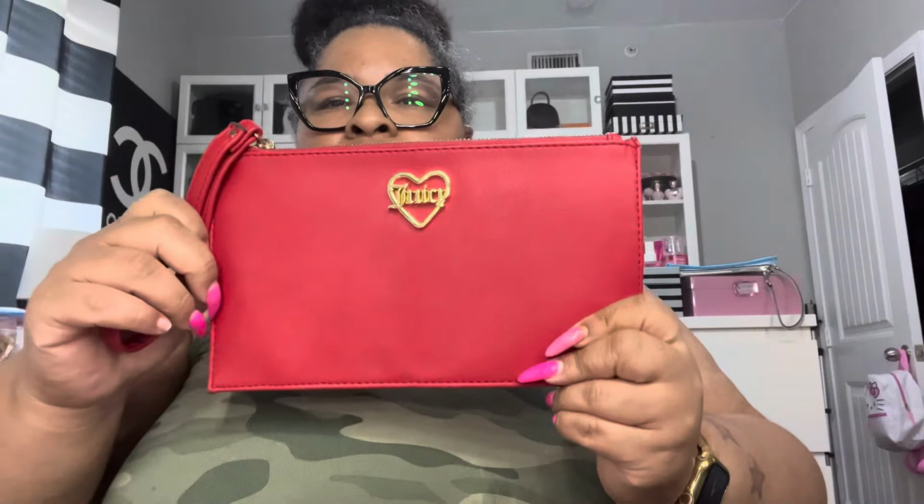Michael Kors. Cute little wristlet. My sister Nikki gifted this to me, I believe, Christmas a couple years back. This red Juicy little wristlet situation. This is a Louis Vuitton wallet thing. I need to put that wallet away.